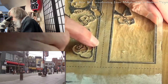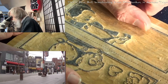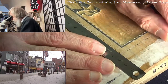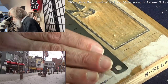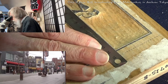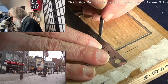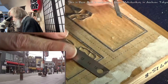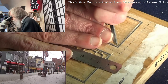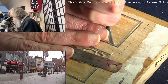Well, that one's not cut yet. Oh, I missed one. I thought it was cut. Oh, it's scratched, but just so lightly. I see. I must have got distracted there when I was doing it. Yeah, it's scratched, I see, okay.